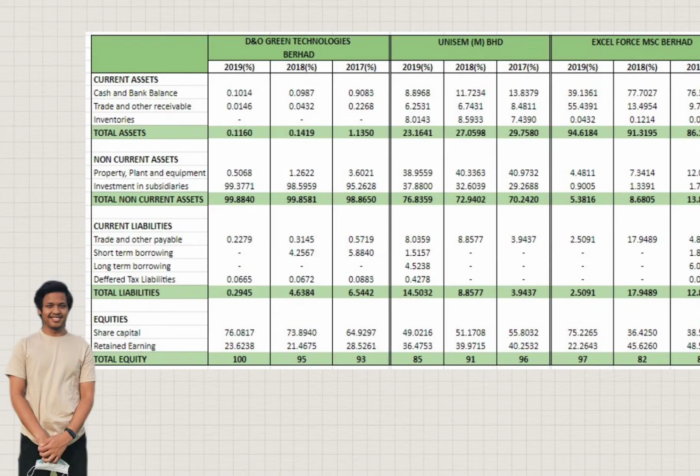I will explain a very first analysis, which is vertical analysis, or also known as common size statement of financial position for our three chosen company. Basically, vertical analysis is used to see whether the trend or relative changes in company's account within a period of time. The formula to calculate common size is the item will be divided by base item and then we times with 100. As for example, based on the table above, cash and bank balance will be divided with total assets and times with 100.